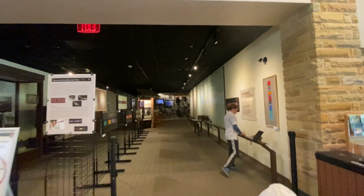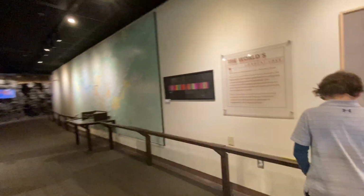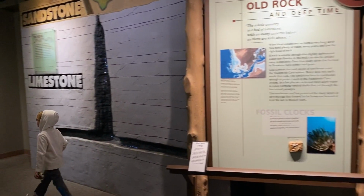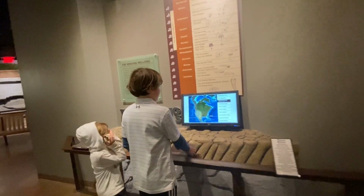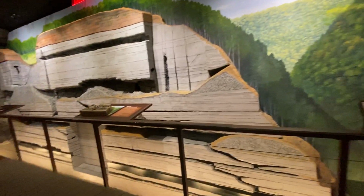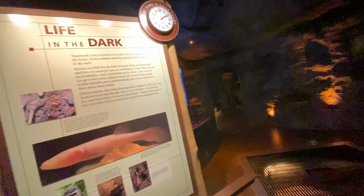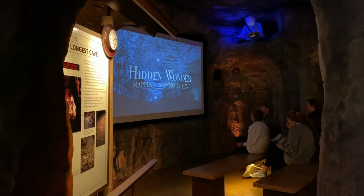Up next on our list of things to do, you want to head back inside and visit the museum where you'll find exhibits that'll help you learn more about Mammoth Cave. No, this is like that thing we saw on the wall, the gypsum flower. One nice thing about the museum, if you decide to go in while you're waiting on your cave tour, all of the exhibits have a clock to show you what time it is so that you don't miss your tour.